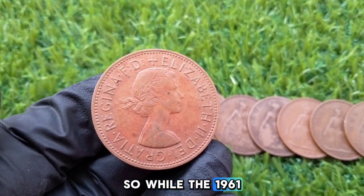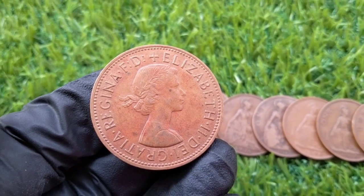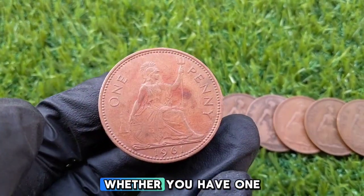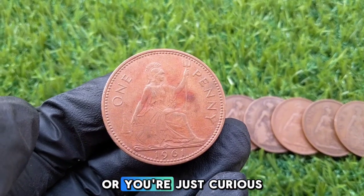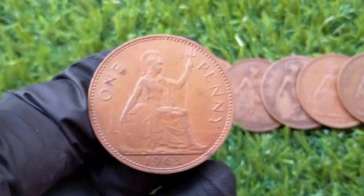So while the 1961 UK 1 penny may not make you rich, it's a beautiful piece of British history. It's a great coin to add to any collection, especially if you're a fan of pre-decimal British currency. Whether you have one of these coins lying around or you're just curious about its history, we hope this video gave you all the information you need.